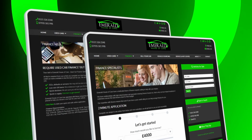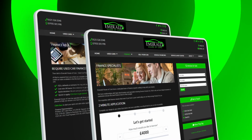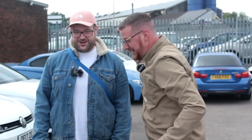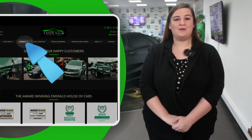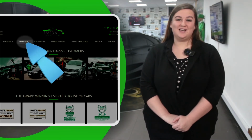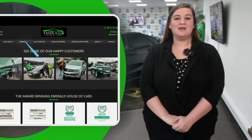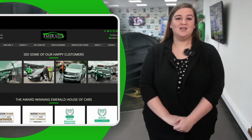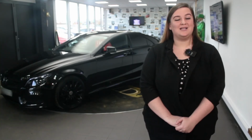And last but not least, if you do need to take out finance for your new vehicle, we have a panel of over 35 lenders, including Santander, with rates as low as 7.9% APR, always guaranteeing you the lowest possible interest rate. For a free finance check, which won't affect your credit rating, click the finance tab on our website to fill out a 2-minute application that lets you know beforehand what your monthly payments are likely to be. We've got loads of PCP, HP and lease options available depending on your personal preference and budget. So if you want to speak to me or my team of finance experts for any help and advice, please don't hesitate to pick up the phone.